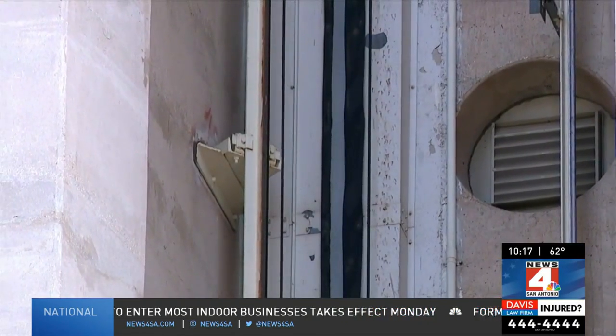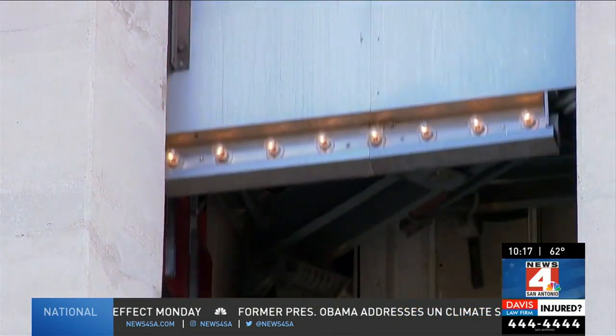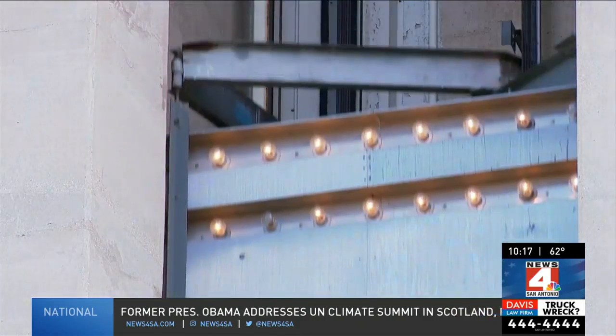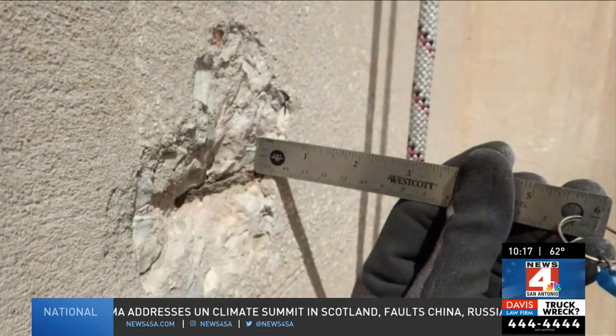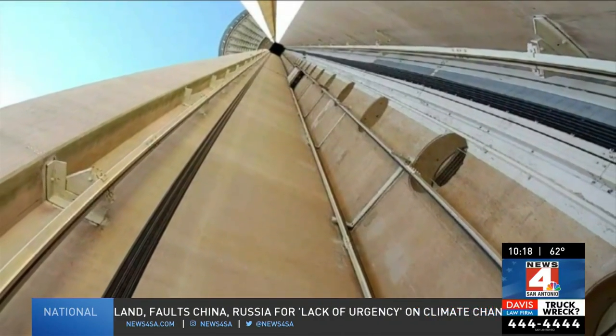But the city does not currently have the money to replace the brackets supporting the 3 elevators, which the report said show age and deterioration and should be replaced in less than 3 years. Again, that was 2 years ago. Those are currently not in our design. Right now what we're focusing on is everything on the top house.